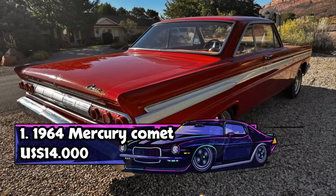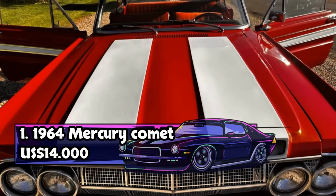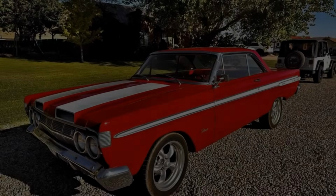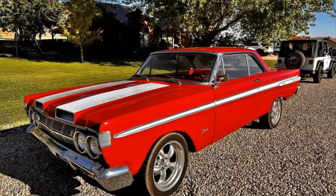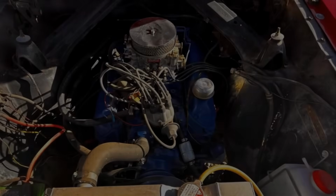Number 1. This 1964 Mercury Comet, listed at $14,000, offers a classic blend of vintage charm and upgraded usability, making it an appealing choice for fans of mid-1960s American motoring. Located in Moab, Utah, this Comet sports a 289 cubic inch V8 engine paired with an automatic transmission, providing a smooth and reliable driving experience.